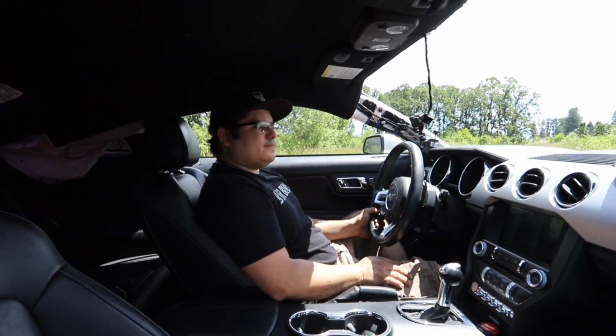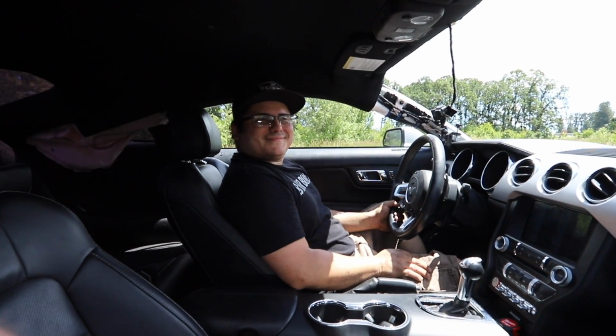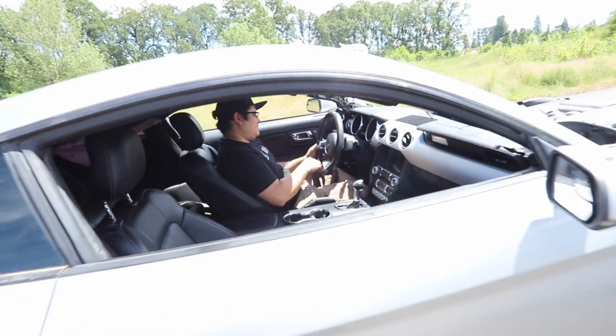Yep. So the next time we bring this thing back out here, it'll have a different body on it. Exciting stuff. All right, let's get back on the trailer and get back to the shop.